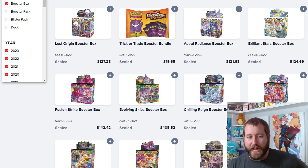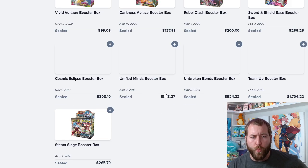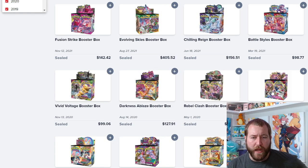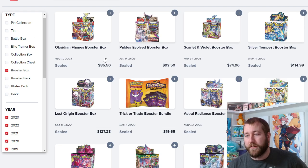I didn't get any Rebel Clash. I didn't get any Sword and Shield base. I'm trying to think, I didn't go into Sun and Moon at all. But yeah, I didn't get Sword and Shield base or Rebel Clash. I guess Darkness Ablaze was Sword and Shield set 3. So I should have at least one case of every set from Sword and Shield 3 all the way up to the modern day. I mean, Paradox Rift is coming up soon.